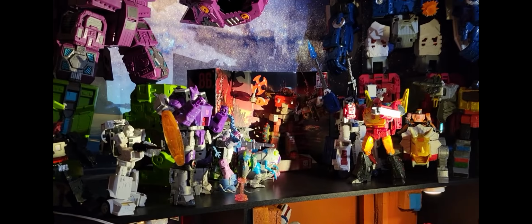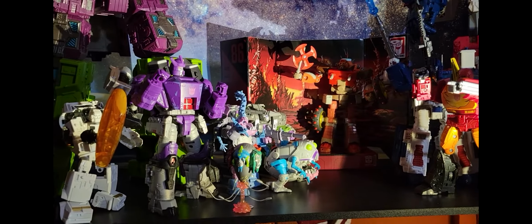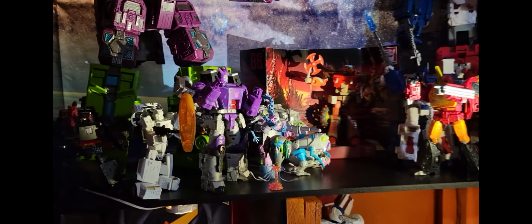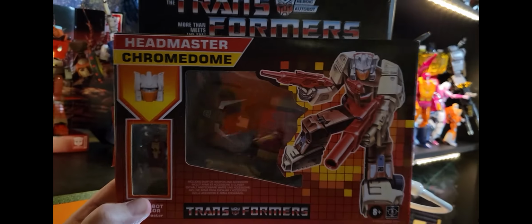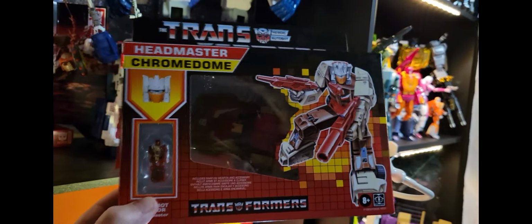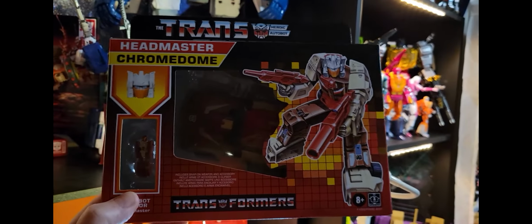But I do have some Headmasters to add to it that I haven't shown off to you guys that I also picked up in 2021. But yeah, this is looking really, really awesome. This is sort of like a season 4 Japanese headcanon Transformer shelf that I got going on here that I'll be adding to. So yeah, speaking of Headmasters, haven't opened these guys, but I picked these up late in 2021. Haven't featured them on the Plastic Planet as of yet, but I will in a future video.